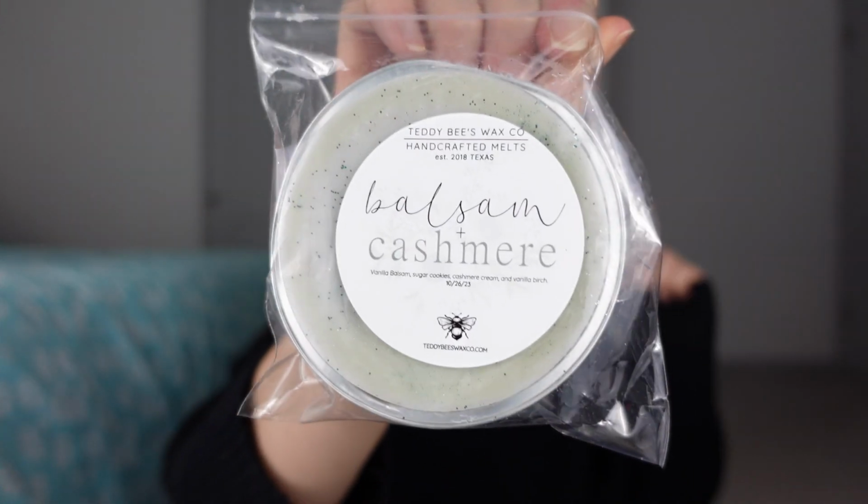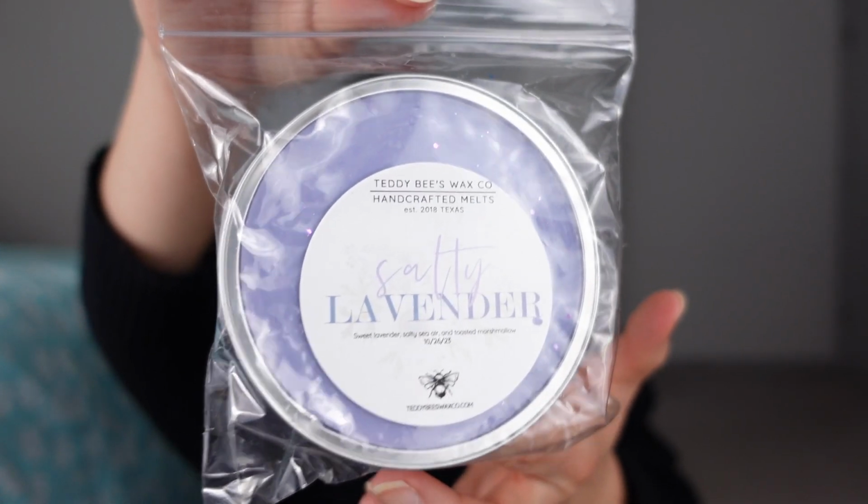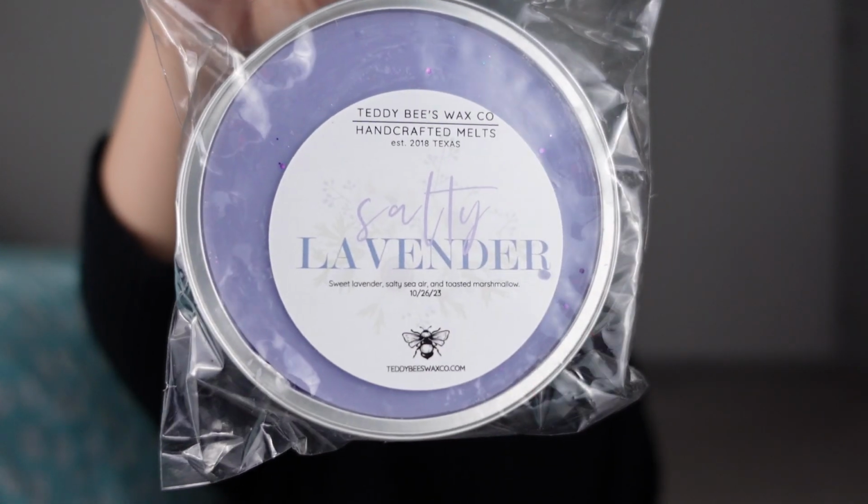Balsam and Cashmere, if I were to do this over, I'd probably get a tub or a loaf of this because I love her Cookies and Cashmere, and this is just adding a touch of balsam. Love that. If I had to do it over again, I'd get a tub or a loaf. A loaf of Salty Lavender. This is beautiful.